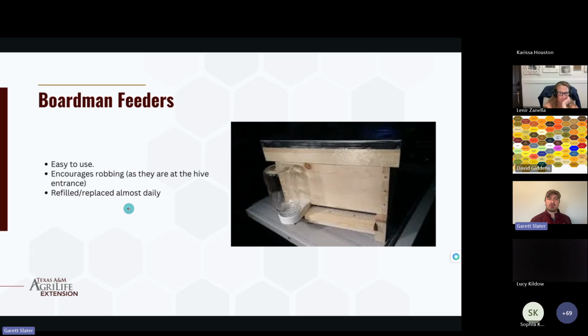Another downfall is you have to refill and replace it almost daily. This doesn't fit as much sugar as some of the other options. And so you might have to fill this up and feed them more often than if you just used a frame feeder or other types of feeders.